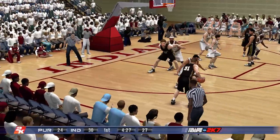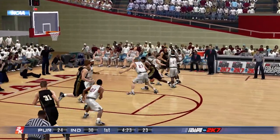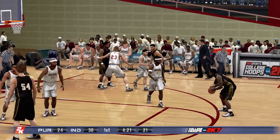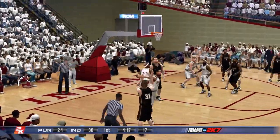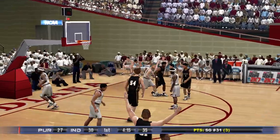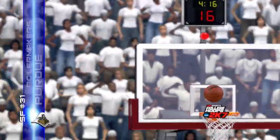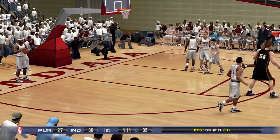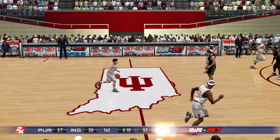Perimeter. Dishes to the top of the key. Number four. Feeds it to the wing. Number 31 with the shot. And hits it. Unbelievable. That's a shocker, Vern. You're not going to see him bury those too often. And it's a three-point game.